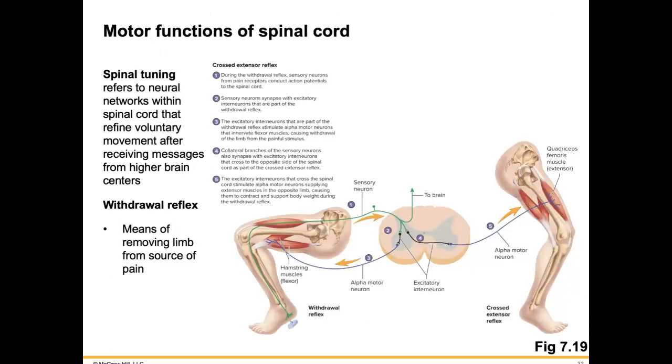Now, since we've talked about some of the motor functioning of the brain, now let's move into some motor functions of the spinal cord. We have a process called spinal tuning, in which we are able to refer to our neural networks that are intrinsic to help us operate our motor functioning better. So essentially what's going to happen is that we use our brain and those higher brain centers to send out information to tell our muscles to contract.